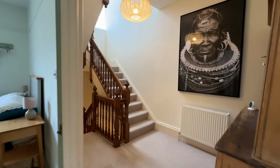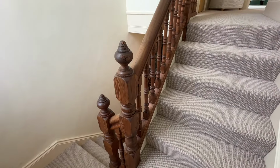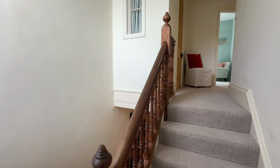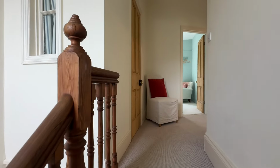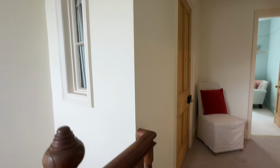We're going to head up those stairs now to the second floor. So here we are, we're just on the final floor now, just on the approach to the final floor. You've got the lovely spindle balustrade there again, and a few steps up to the second floor landing. Now, more storage on the left-hand side here. You've got the little window there. It's like a walk-in storage cupboard, so very, very useful.